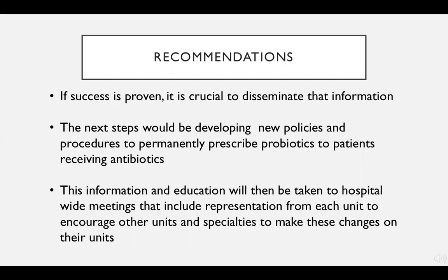Hopefully, this information would be taken to the hospital-wide meetings with representation from each unit to encourage other units around the hospital to make these changes as well. The goal is to make a permanent change to the way we currently do things based off of evidence-based research.